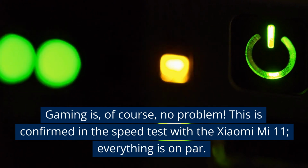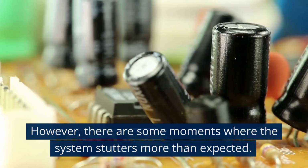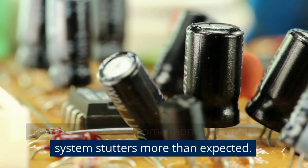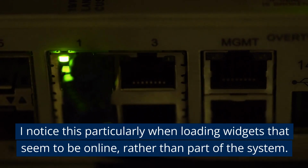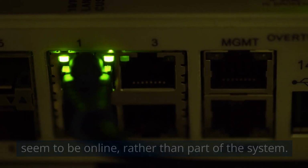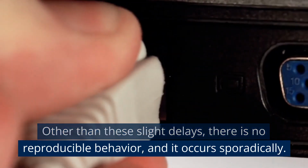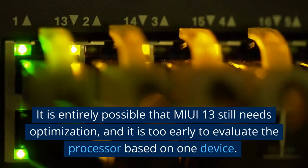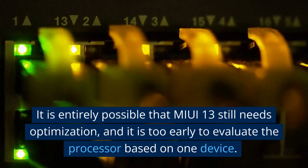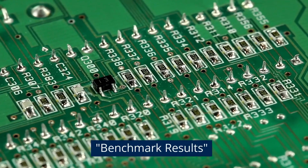This is confirmed in the speed test with the Xiaomi Mi 11. Everything is on par. However, there are some moments where the system stutters more than expected. I noticed this particularly when loading widgets that seem to be online, rather than part of the system. Other than these slight delays, there is no reproducible behavior, and it occurs sporadically. It is entirely possible that MIUI 13 still needs optimization, and it is too early to evaluate the processor based on one device. Benchmark results.